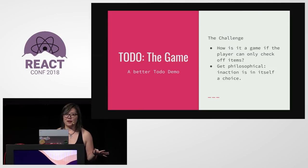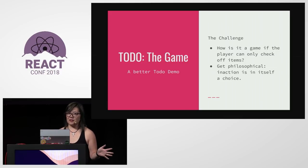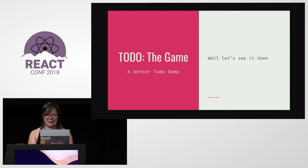How could you make a to-do app into a game, though, without adding too much? Because the only interaction a player has is to be able to check off items. So that's not much choice. But if you get philosophical about it, inaction is in itself a choice. So not checking off a box is also a choice. So what does this mean? Let's see it in action.